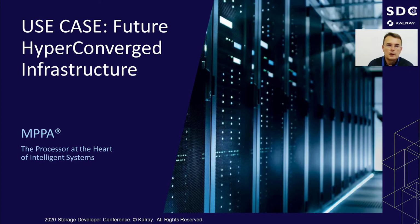Let's talk about a specific use case right now, the future hyperconverged infrastructure. In the following slide, I will show you the limitation that we can have with a standard and current HCI infrastructure based on software.